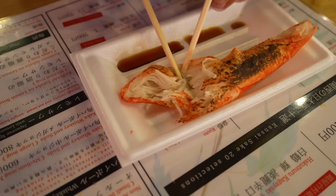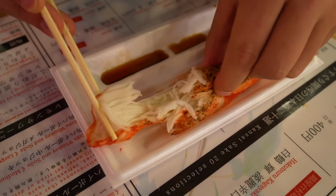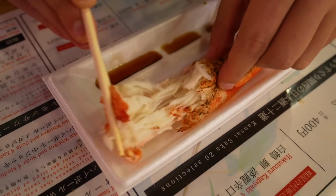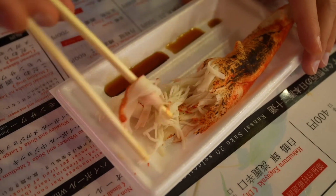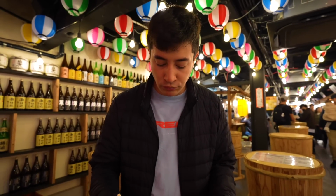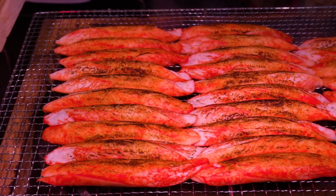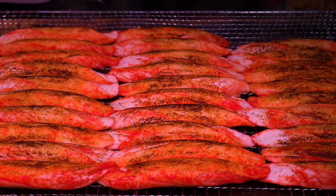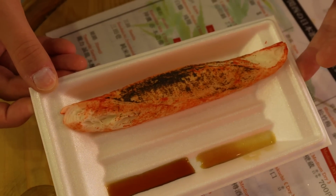Let me try to pull it apart. Oh, it's super, super stringy. I'm just gonna grab it with my fingers here. And this one has been grilled over a gas grill. Oh, it's just falling apart. A little dip in the soy sauce here. It's imitation crab. It's pretty good. Not my favorite. A little bit smoky. And the texture is like fish cake.